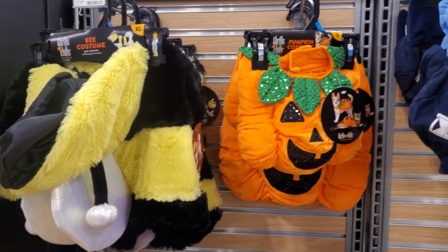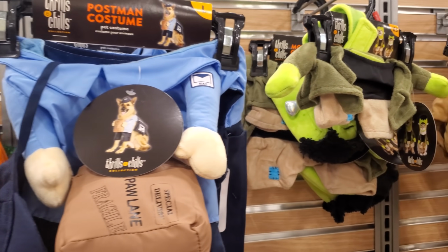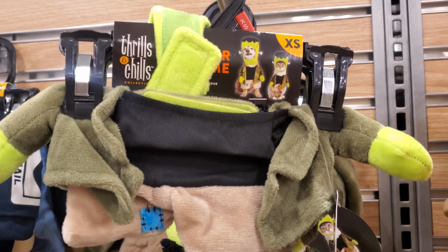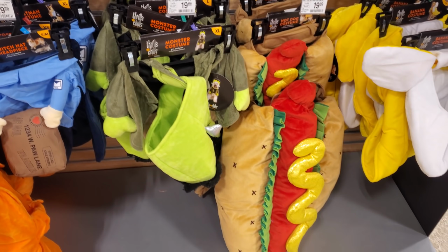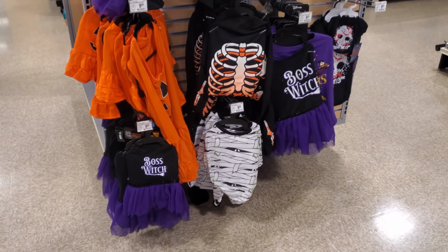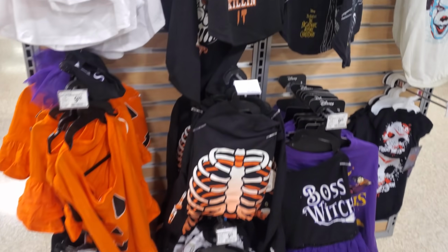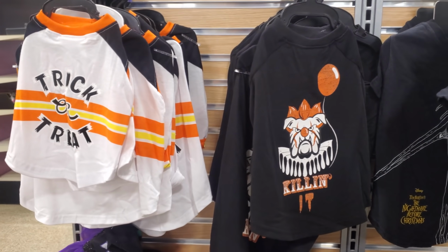A few costumes for your little doggy. Oh, look at that little shepherd boy. 20. Oh my gosh. I want that. I don't have a little doggy, but he would look so cute. Little Frankenstein. You got a wiener. Yeah, they even have it for big dogs. How cute. And of course the pumpkin. And look. Skeleton mummy. Killing it. The little dog clown. How funny is that one?